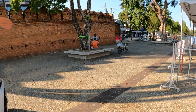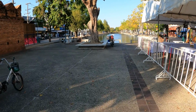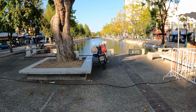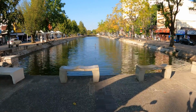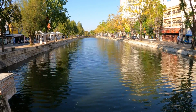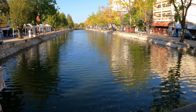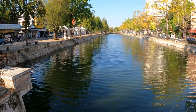And if you come down to this part over here, you get to see the rest of the moat. Believe it or not, there actually are fish in this. I find it hard to believe, but they are. I guess they're stocked. But I've seen lots of them swimming in schools.